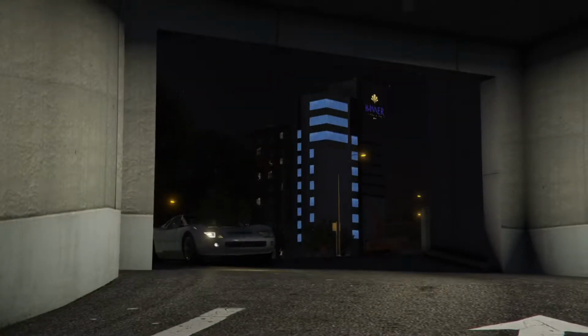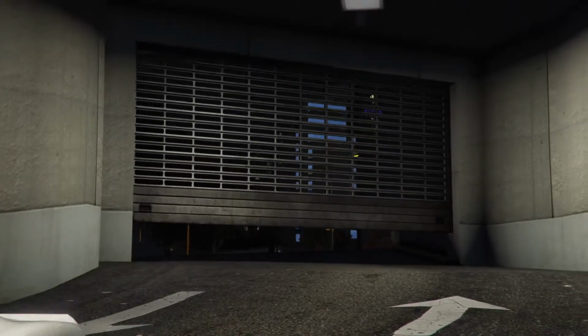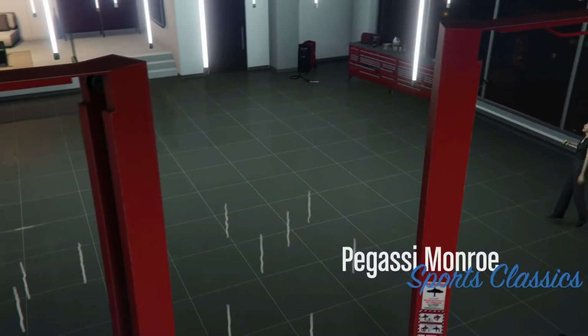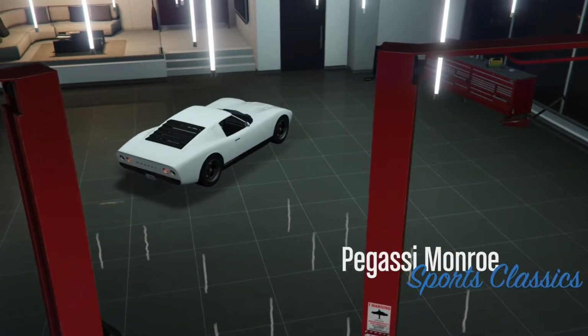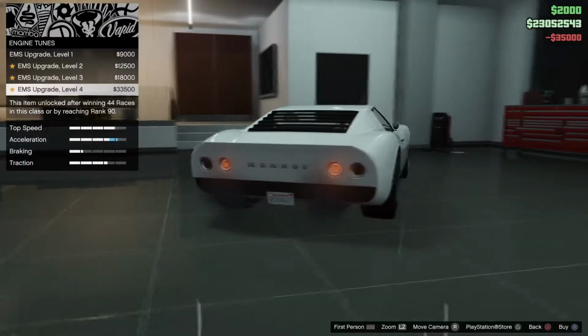and my office garage too, and add it to the Pegassi collection, but I can assure you that is not where it will be staying. It will be going to my first floor white collection. Okay, now here we go. We're heading on inside, don't you know, to the custom auto shop.